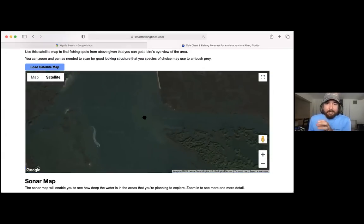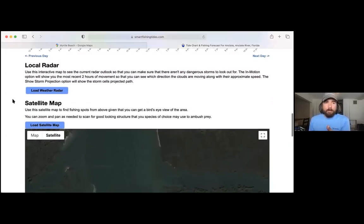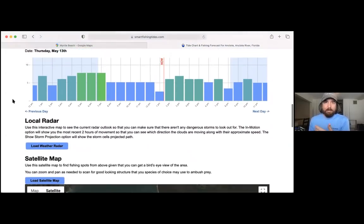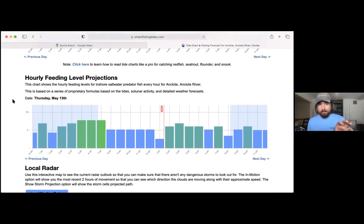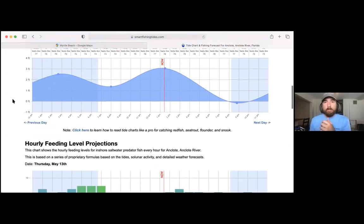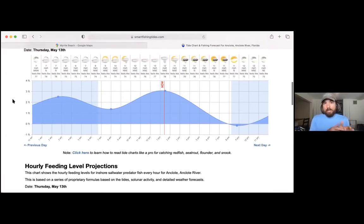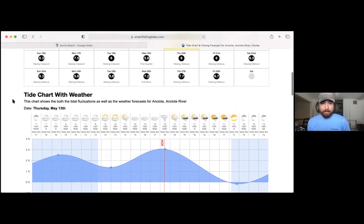So yeah. And so this is Smart Fishing Tides. And this is the reason why I like it so much. We designed it for fishermen, and in particular for inshore anglers who are going out for redfish, sea trout, snook, flounder. It has feeding level projections that take into account the season, the pressure, the wind direction, right? And the change in temperature. It really just does the work for you, to be honest. And obviously we teach you the details every week as well.